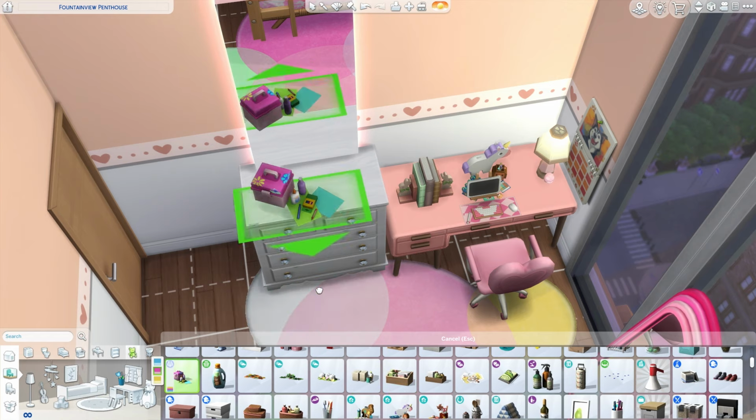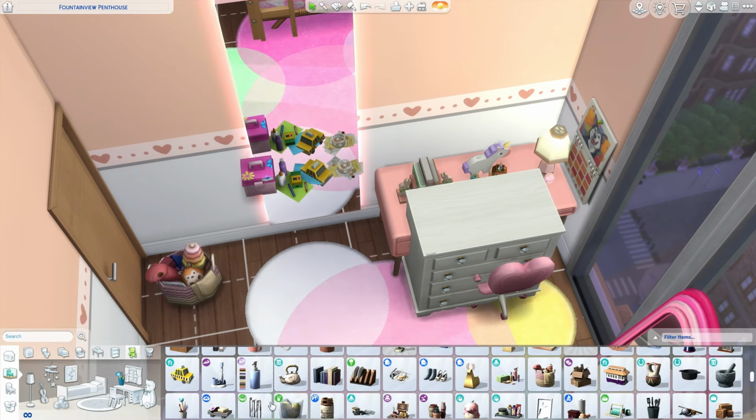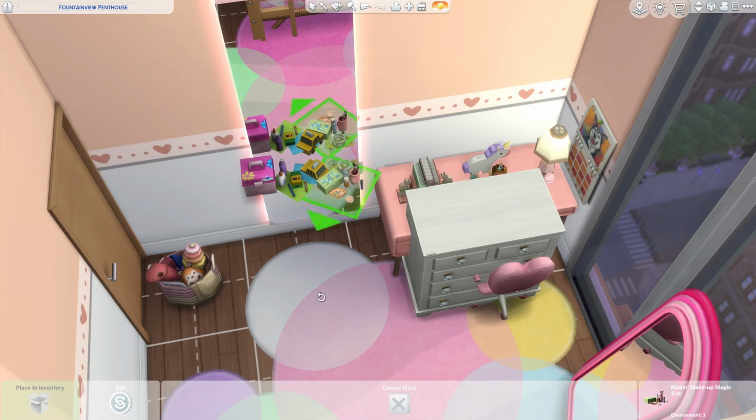But anyway, so this is the twins' room. I think this turned out really cute. I did add quite a lot of clutter on their dresser area. I really like the wallpaper in this room as well.